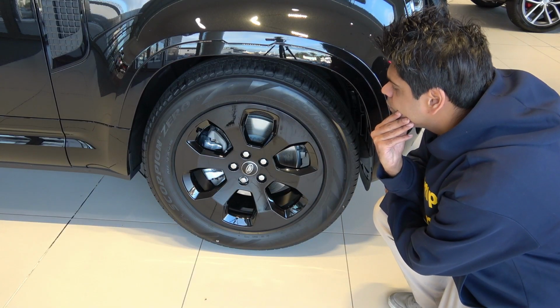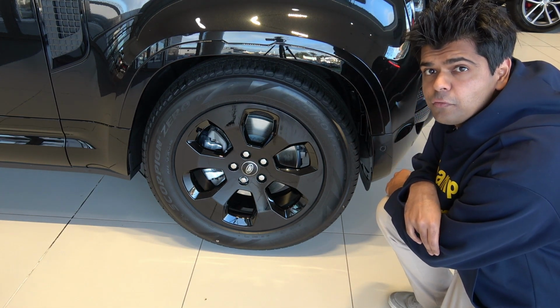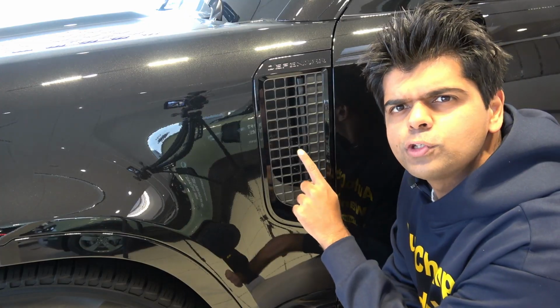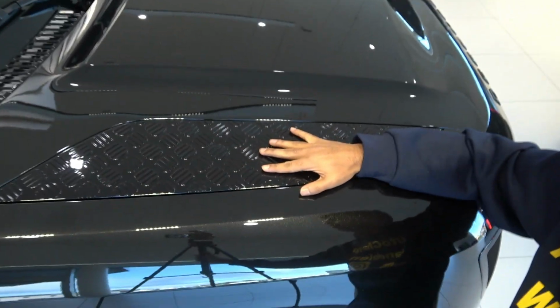Those wheels. Those wheels. The wheels I would least expect to be seeing on a Land Rover Defender. This over here is fake. But for some reason the driver's side vent has a purpose. Land Rover, what exactly is going on? I have absolutely no idea what is the point of having this effect on the bonnet, guys.